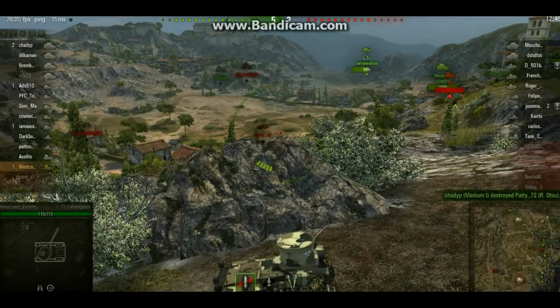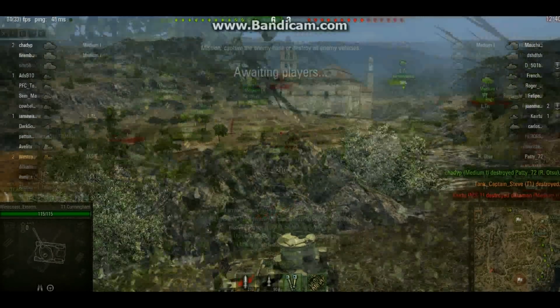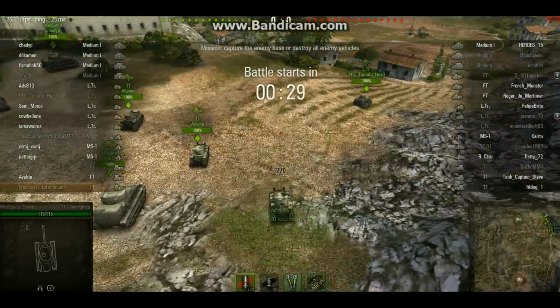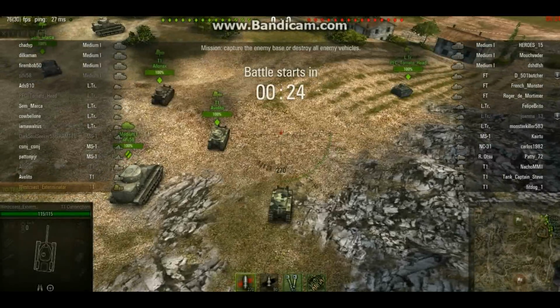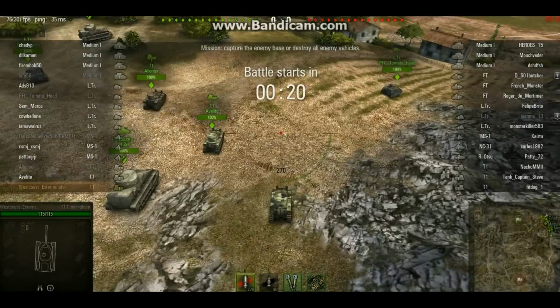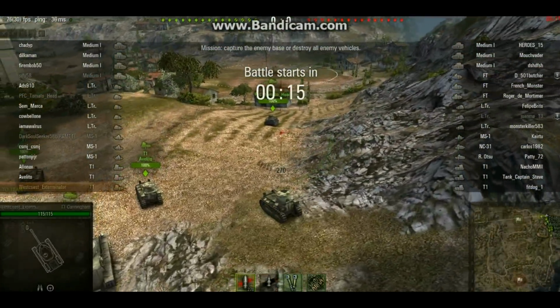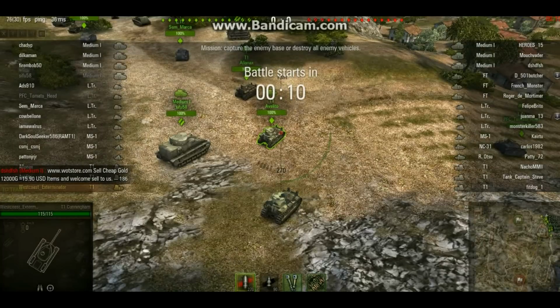So let's see how the T1 Cunningham does in an average Tier 1 battle. Here we have a typical Tier 1 map, and you're only going to see a select few maps until you get into the higher tiers. So you're only going to see like 5, maybe 6 maps at Tier 1. So now I'm just doing a general sweep of the area, checking out the tanks that are with me, deciding which way I want to go, getting a feel for everything.